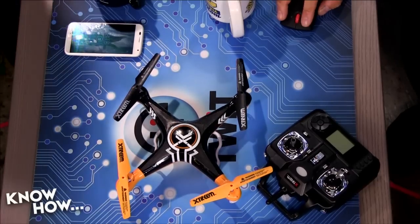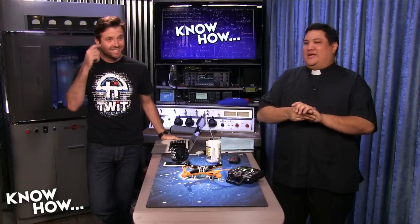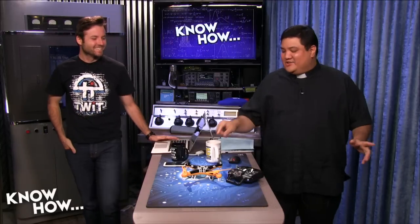Speaking of spotting things right away, quadcopters flying around the studio lately. Yeah, we've had a lot of them, right? We've been having a lot of fun with them. Maybe not so much some of our coworkers. No. There are a few coworkers who are terrified by quadcopters. As they very well should be.